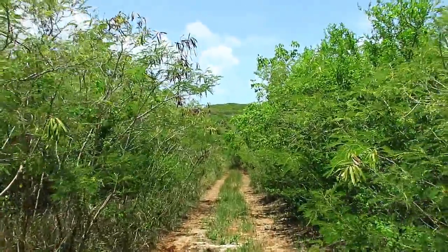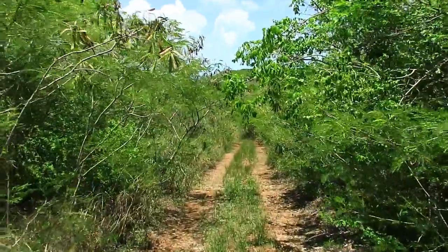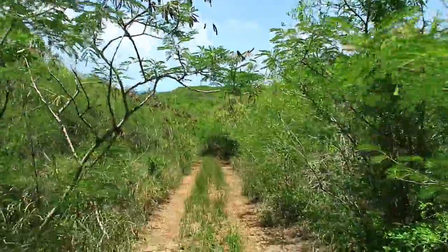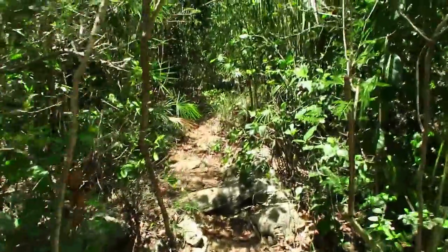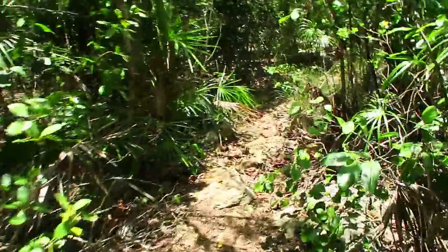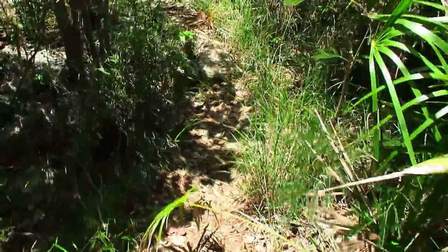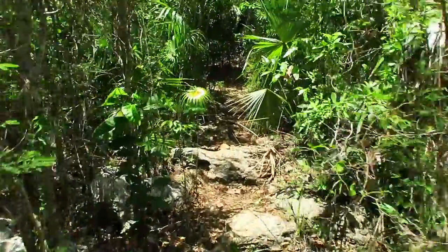All right, now we're on another little trail that is going down a big hill from the caves, headed in a direction towards the water on the west side of the island. We're gonna see what's down here. All right, the big wide trail has narrowed into this little footpath. We have no idea where we're going. No idea where this goes.